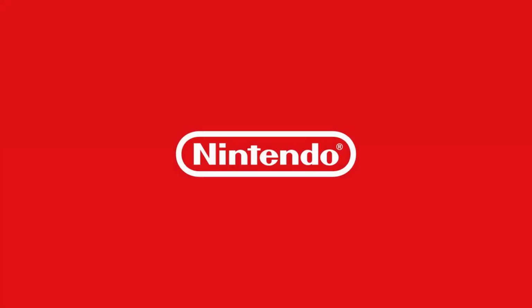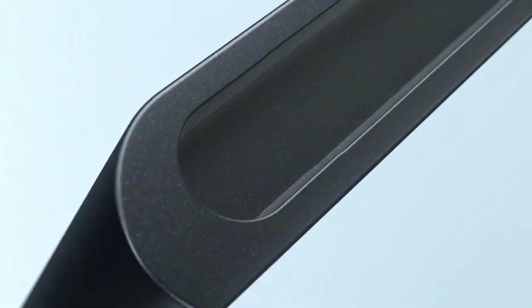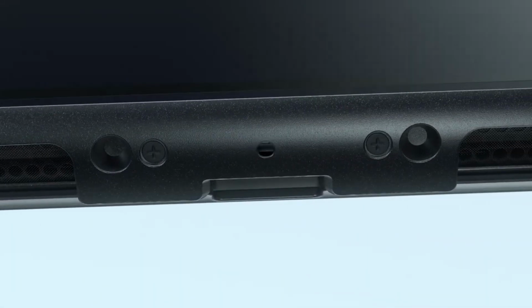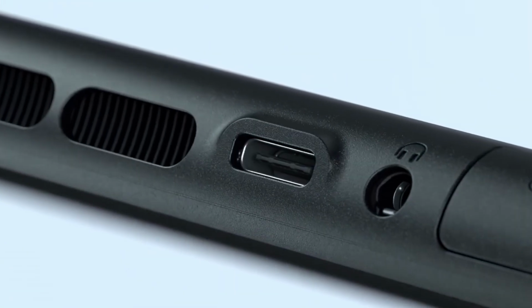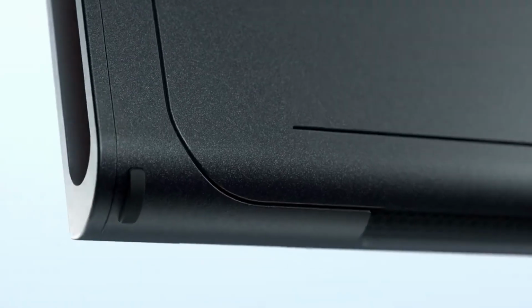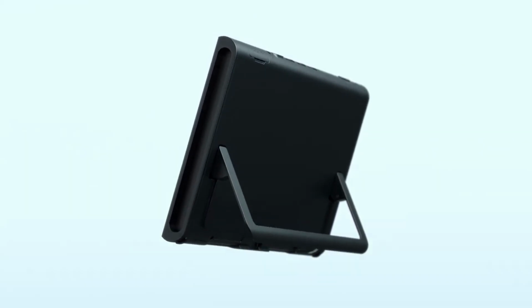The Nintendo Switch 2 Direct has just concluded. We finally saw the Nintendo Switch 2, the hardware, how good this console really is, and the games coming to it. And it was a great Direct. For its first Nintendo Switch 2 Direct, it was a great Direct. The console looks amazing. So, let's break down the Nintendo Switch 2 Direct.